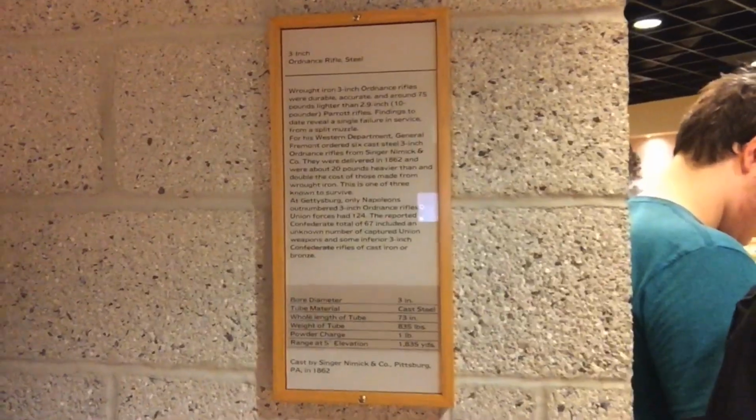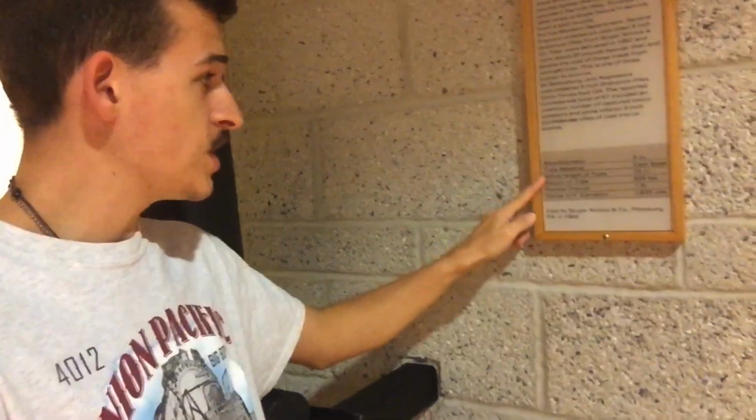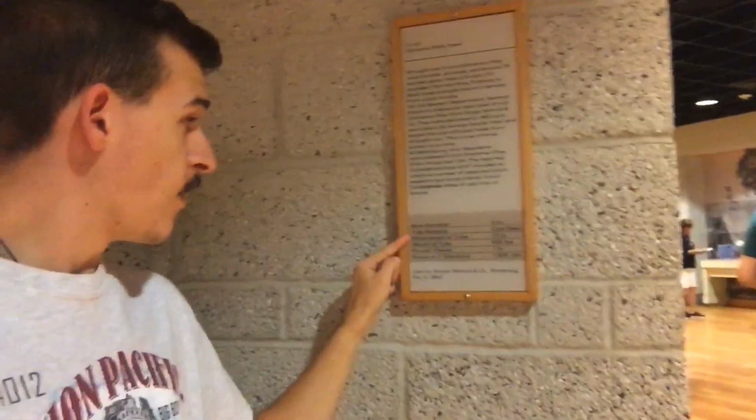Judging by the height, this thing's probably slightly longer than I am tall. As we look at the information card right here, pause it if you need to read it. It says bore of 3-inch, tube material of cast steel. Listen to this. That's steel, all right. That's solid steel. Whole length of tube, 73 inches. I'm 64 inches, so this thing is 9 inches longer than me.